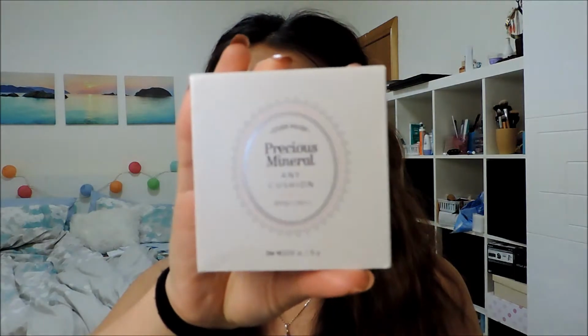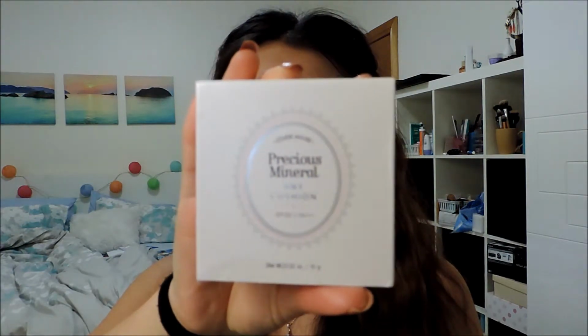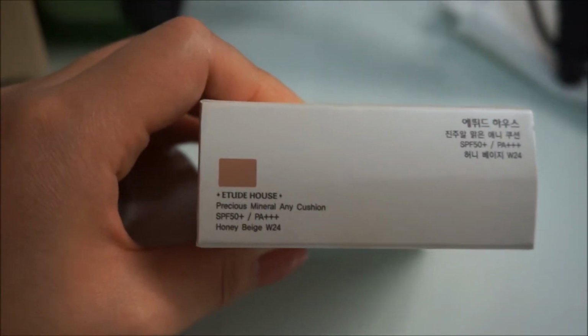But anyways, on the box this is what it looks like. It's just the same thing as the cover, and there's Korean writing here, more Korean writing here. And the one I picked up is in Honey Beige W24. Like I said, it's the darkest one, but when I used it in winter it suited my face, but now that it's summer I'm a bit darker, it doesn't really suit me.